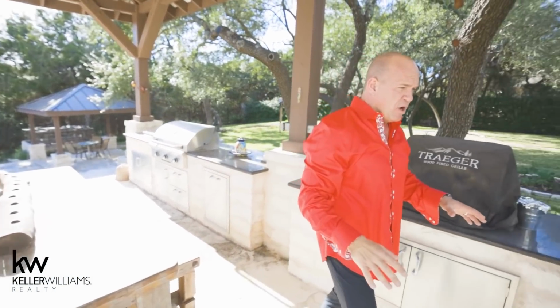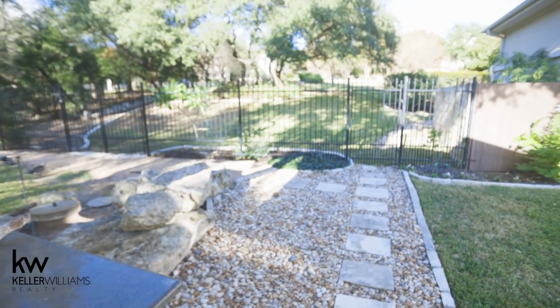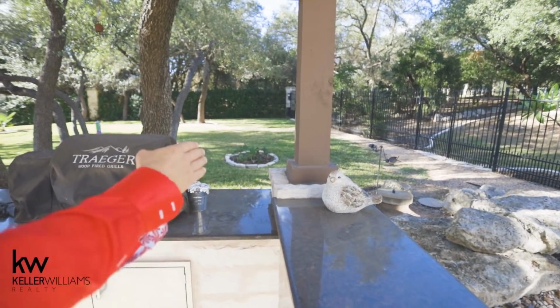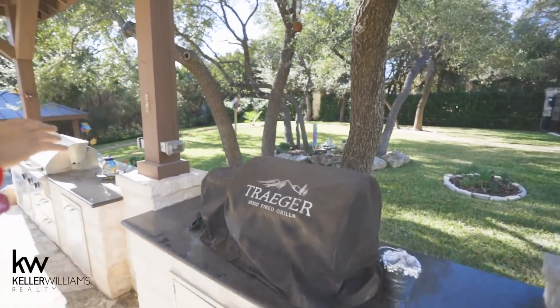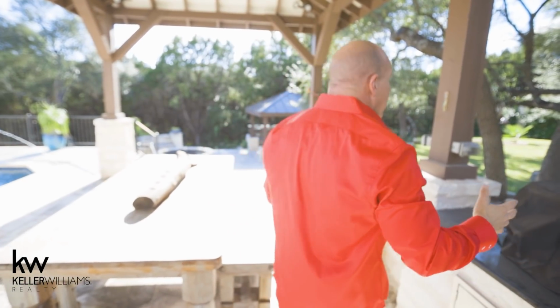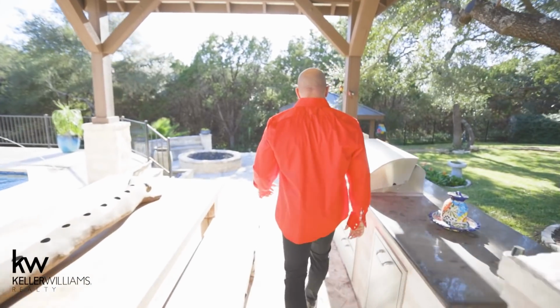And Matthew, if you could, while we're here, take a look. Iron fencing. Look at the amount of backyard that is still available over here. There's a path that takes you all the way through. The trees are just beautiful. It's almost like a park. And look how private it is. Unbelievably private.